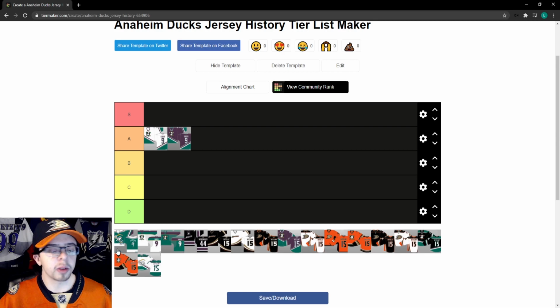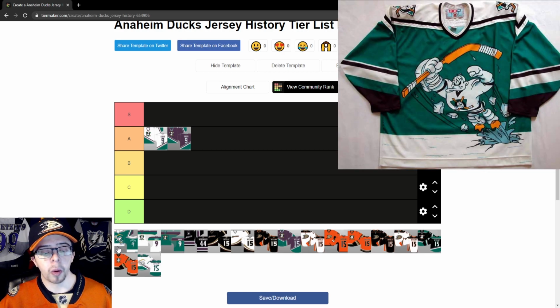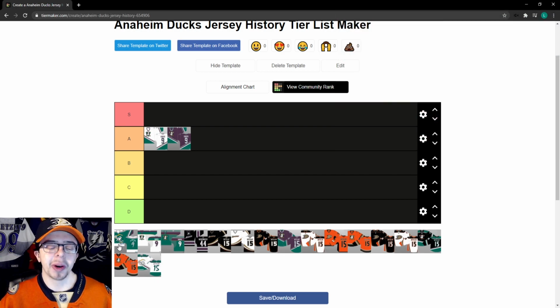Next on to the Wild Wing jersey. This one was actually worn in 95, and I don't know where I want to put this. I'm going to be honest with you guys, I do want to put it into the S tier because I do want the jersey, and I actually do like the jersey, but it is a stupid jersey, and I understand.